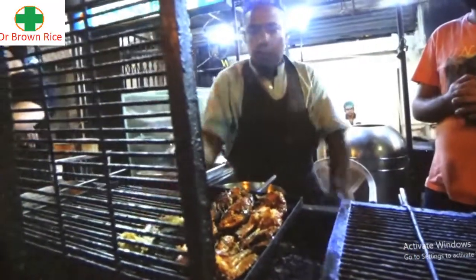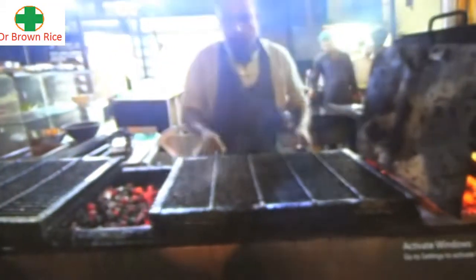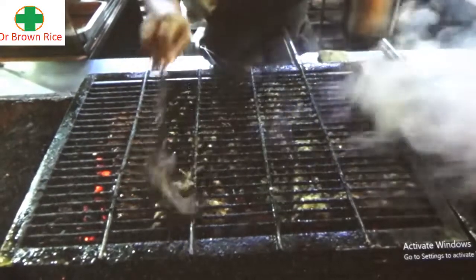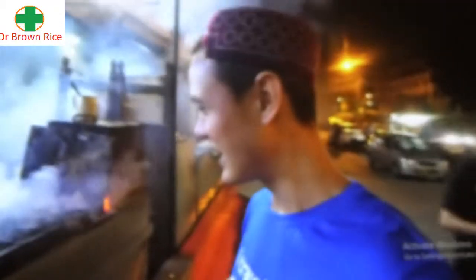One is a spicy masala, one is a more mild masala, but a green chili masala. I think he brushed on some oil, and then the smoke just lit up, and now he's fanning it off. That smells so good, standing in a cloud of smoke. But they're really slow grilling it so that it cooks. It doesn't burn, but cooks through, and then just has that smoky taste to it.